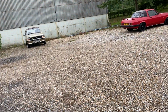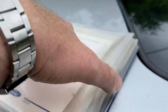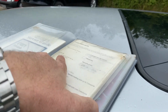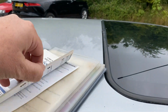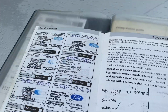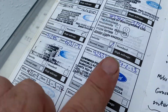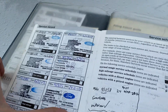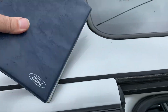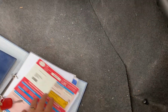And what I loved about this car, 3 sets of keys, 3 keys including a red key, and it had all of its Ford servicing. It's got its owner's guide, and it had always been serviced by Ford, way beyond when you would expect for an older car. So when you look in the service book here, there we go, up to 95,000 miles of service there. But as you can see, Ford main dealer, even for jobs like ABS sensors, not just servicing but repairs as well. So to see a car fully serviced by Ford is wonderful.